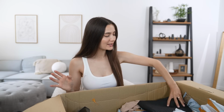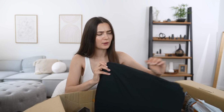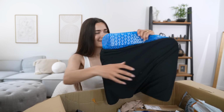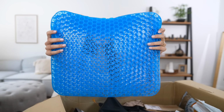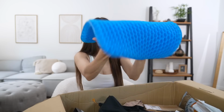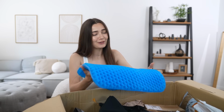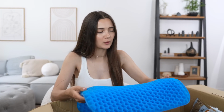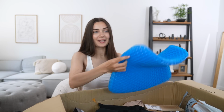All right, moving on to the next item. We're now gonna see whatever the hell this is. This is very interesting. Ooh, what is this? It looks like maybe a cool pack. I don't know. It's like a very squidgy silicone kind of material. I have no idea what this is used for. It feels very, very cool to play with though. It's not particularly cold, so I don't think it's a cool pack. I have no idea what this could be. If any of you guys know what something like this is used for, definitely let me know in the comments.